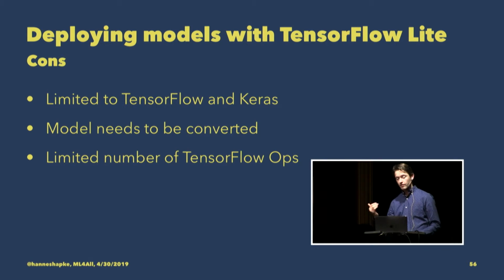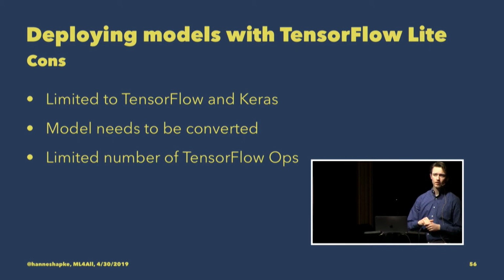Again, the downside is at this point in time, it only runs with TensorFlow and Keras, and you have to convert your models. The biggest downside in this case is only certain TensorFlow operations are supported at this point in time, but the number of operations are growing by the day. So you will see more and more machine learning models going out to edge devices, and there's a big push inside of Google to extend the number of ops.